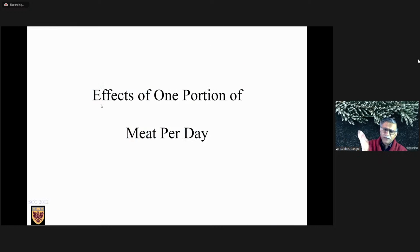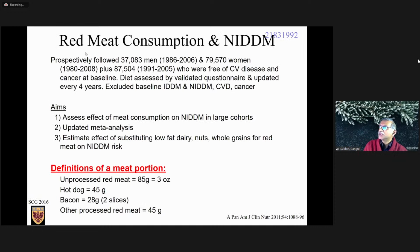Well, is it a big deal? Look, I only have 3 or 4 portions of meat a day. What does 1 portion of meat a day do to me? So you remember I told you there's this huge nurses study? Well, here it comes again. Here they had 80 plus 87, so that's 160,000 nurses, and 37,000 male healthcare professionals. To get in, they had to be free of heart disease and cancer. They get 200 questions every 4 years. This particular part of their study looked at the effect of meat consumption and diabetes on people. And how much is a portion of meat here? It's 3 ounces, about the size of a deck of playing cards.